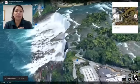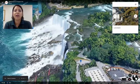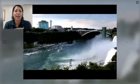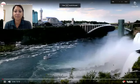Heading to Luna Island, there are lovely walking trails that you can follow along the upper rapids before you arrive at Luna Island and the Bridal Veil Falls for a completely different view of the American Falls. This is really one of the best places to feel the power of the falls because you're standing right in the middle of the river, and on either side of you are the American Falls and the Bridal Veil Falls, and it's just amazing. So take a listen.